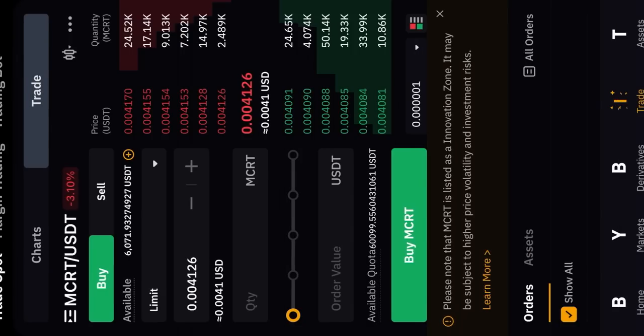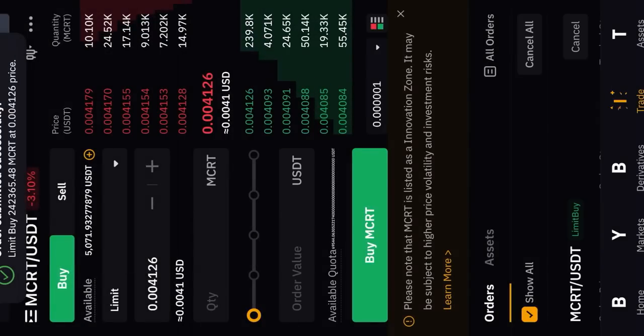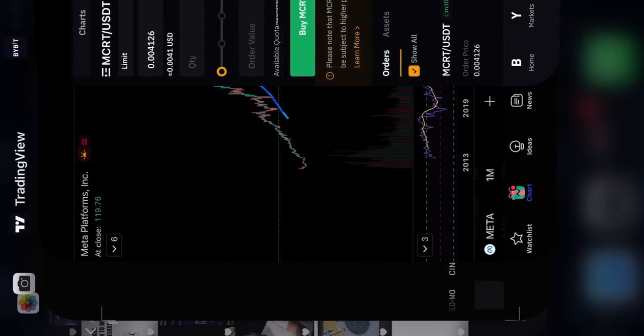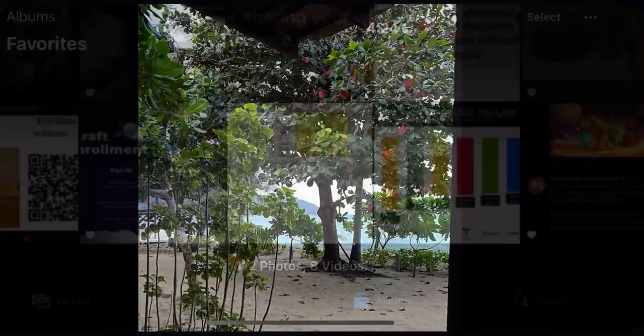So I'm going to buy $1,000 worth, actually $500 worth today. Actually, the PC version is releasing on Christmas, so I'll do $1,000 worth, which will give me 242,000 MCRT. Buying at the current price, I just click here, buy MCRT, confirm. Now my order is set and going through. It's filling up, which is beautiful. That's $1,000 worth.